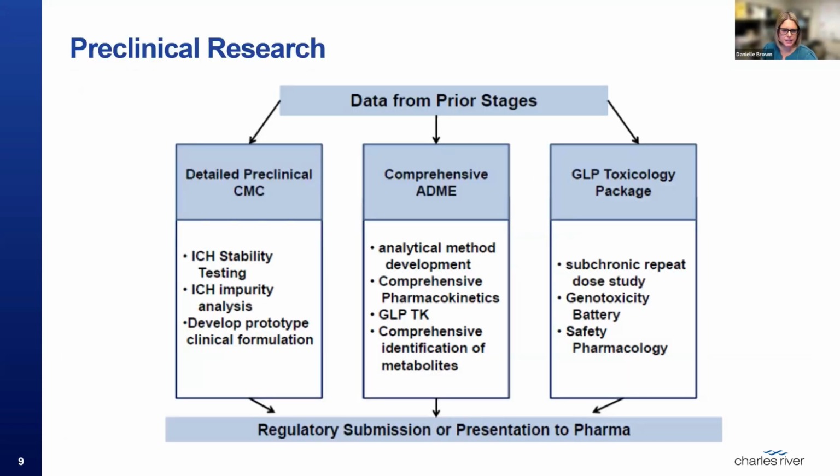Some of the similar tests that were done in the very early stages are done again during this stage. So looking at the chemistry and the manufacturing of the medicine, looking at the ADME, so the absorption, distribution, metabolism, and excretion, and then doing what we call a GLP toxicology study. So GLP means good laboratory practices. This is what the FDA requires us to do. All it means is that we have a lot of documentation on our studies, so that when it's submitted to the FDA, they can reconstitute the entire study, know everything was done according to the regulations, and that there was no data falsification or anything like that.